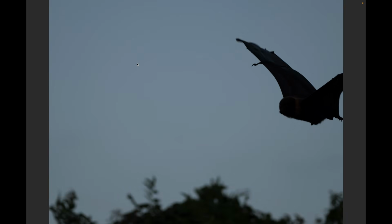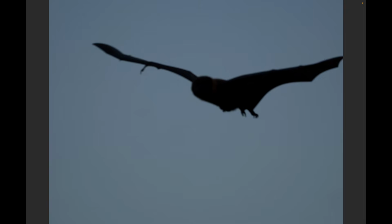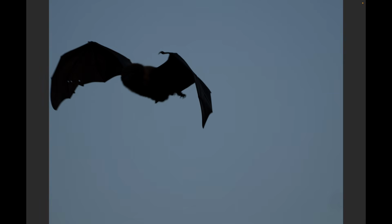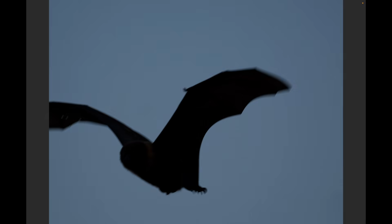I wanted to get some shots of the bat in the sky, but I changed from ISO auto to ISO 100 because I wanted a silhouette, because I thought it would look kind of cool, almost like Batman. So here it is coming quite close over the top of me, and as you can see, some of the silhouettes are kind of cool, almost Batman-esque.